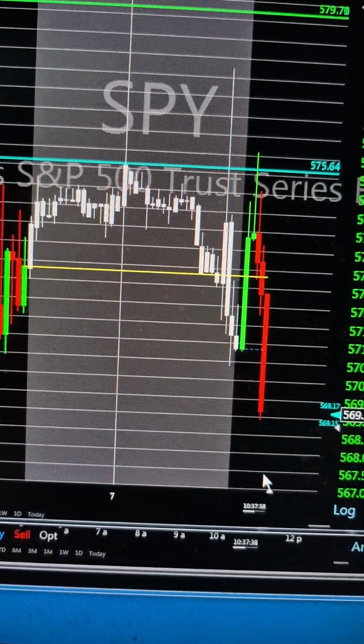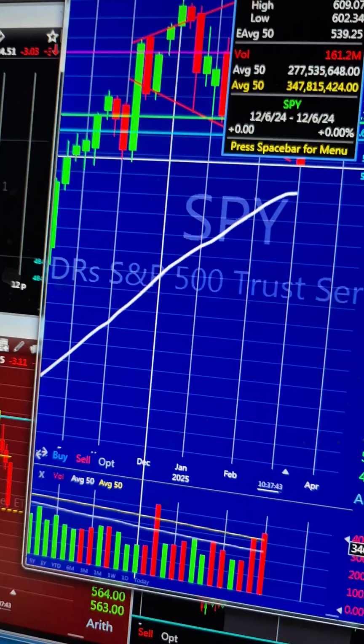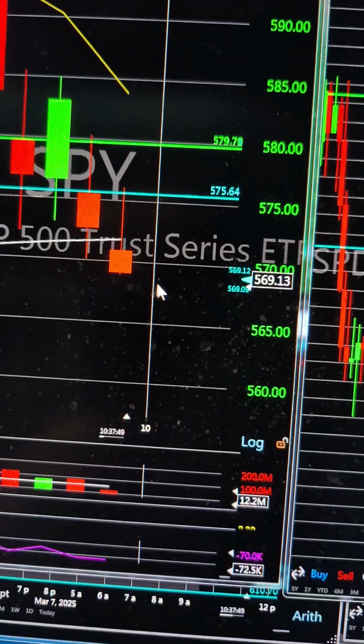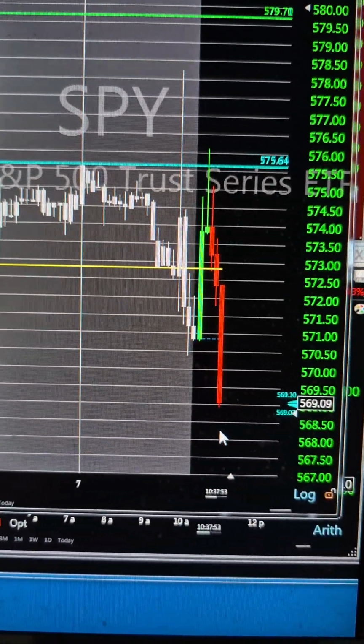Do we get a strong continued push down here? Our next target here on the weekly chart is down to this area right here, so you can see on the daily chart that's kind of in the 567 area, something like that. So there's still a little room to run here for our next target.